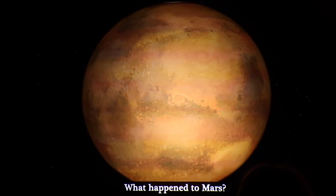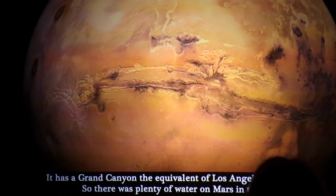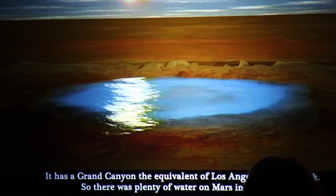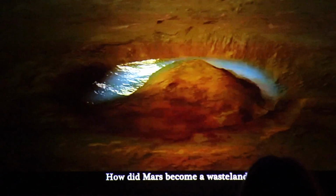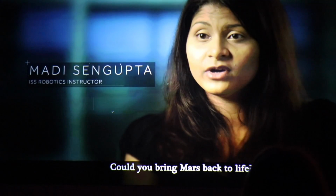What happened to Mars? Mars once had an environment similar to Earth. It has a Grand Canyon, the equivalent of Los Angeles to New York. So there was plenty of water on Mars in the past. Where did it go? What happened? How did Mars become a wasteland? Could it happen here on Earth? How can we as a species survive? Could you bring Mars back to life?